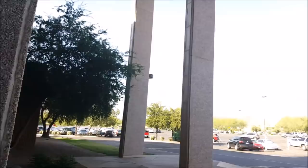And again, we can see just how grand this entryway is and these pillars. This is a really cool building, and I bet this was really amazing looking when Metrocenter Mall first opened, and this was a Goldwater's.